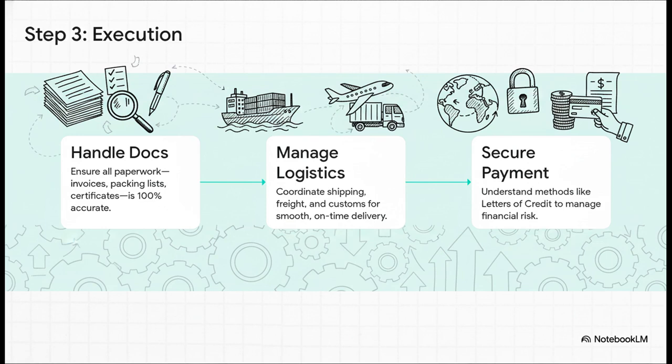And then we get to step 3. This is where the rubber meets the road. Flawless execution. It's all in the details. It means every single piece of paperwork is perfect. It means your logistics are so smooth that delivery happens on time every time. And, maybe most importantly, it means the financial side is structured so you get paid, securely and without any drama. This is how you build a rock-solid reputation.